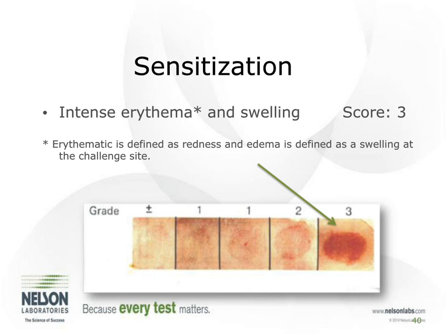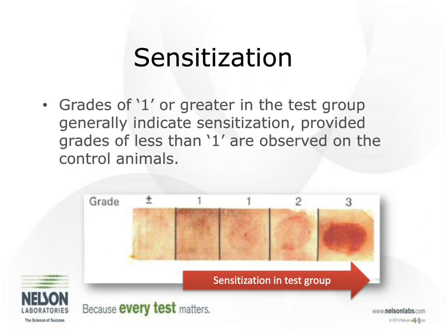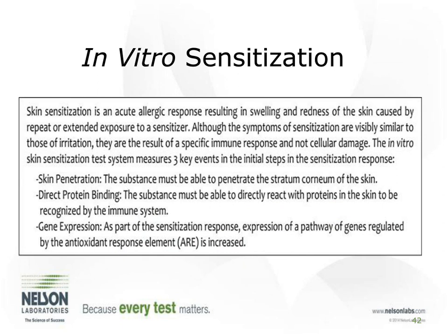Now, the in vitro sensitization is not as well defined in the industry as the in vitro irritation. So the in vitro sensitization right now is going through the validation in Europe. The issue that we have with sensitization is there's multiple biomarkers that we need to look at to be able to assess sensitization. So we have some protein binding that we assess. There's also some gene expression that we assess. And so I'm going to go through each of those in a little bit of detail right now.